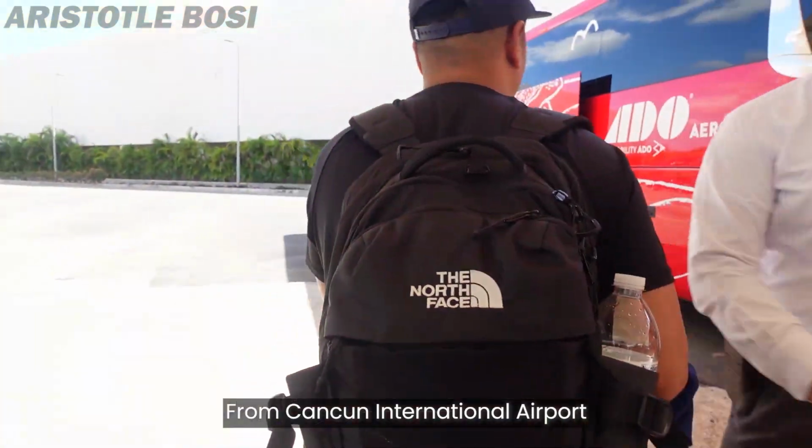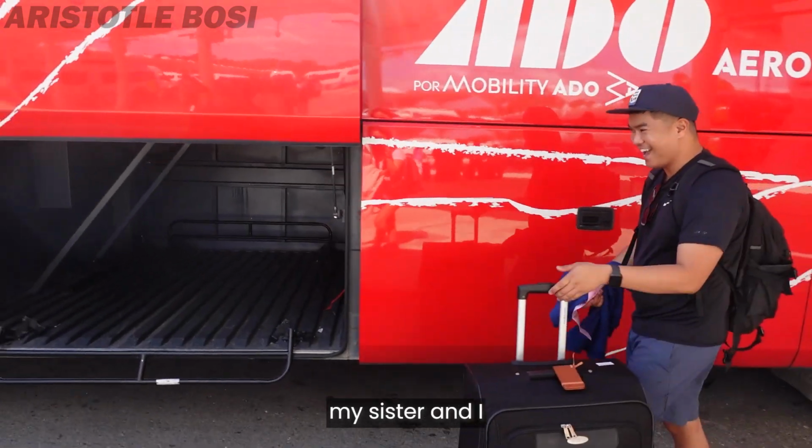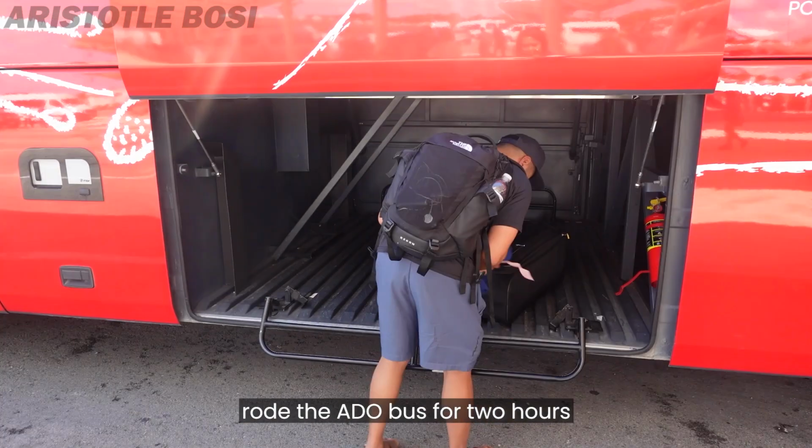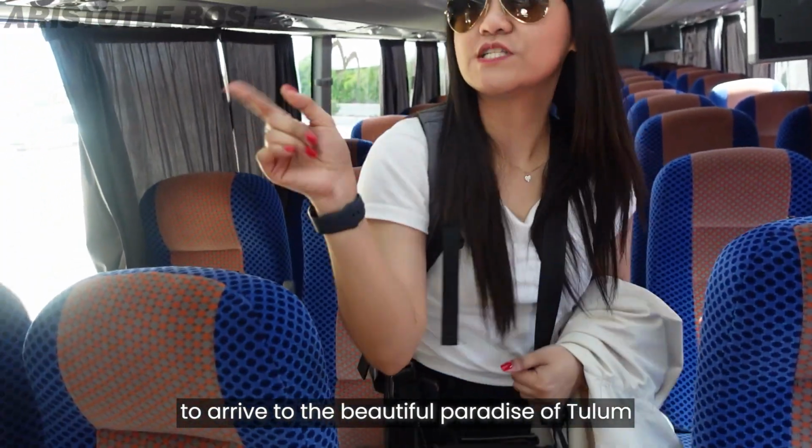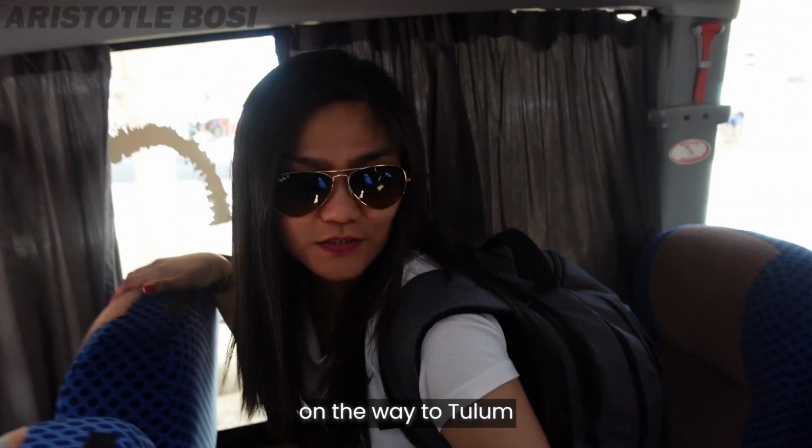From Cancun International Airport, my sister and I rode the ADO bus for 2 hours to arrive at the beautiful paradise of Tulum. On the way to Tulum!